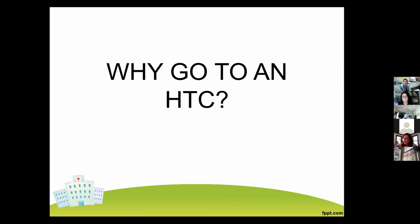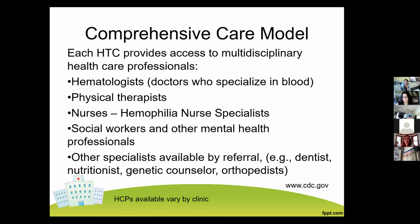Okay. The next question, why go to an HTC? Why can't we just go to a hematologist that treats blood disorders? The biggest part of going to an HTC is the comprehensive care model. Each HTC provides access to multidisciplinary healthcare professionals. They have a multidisciplinary care team available to serve the whole needs of the patient.